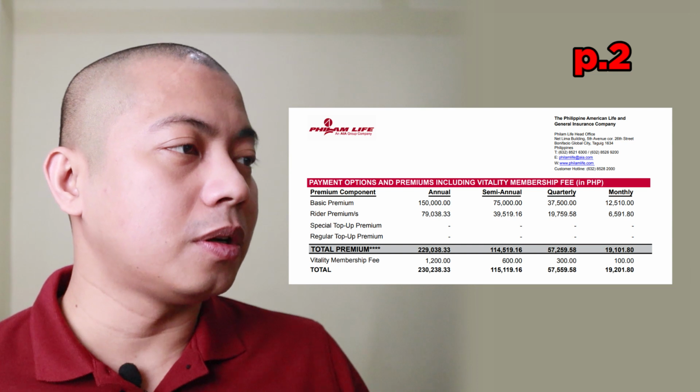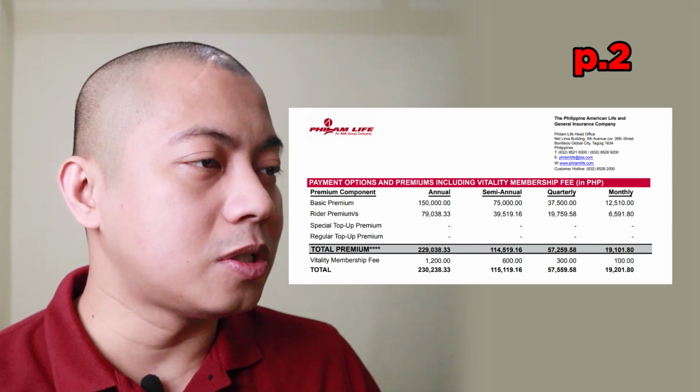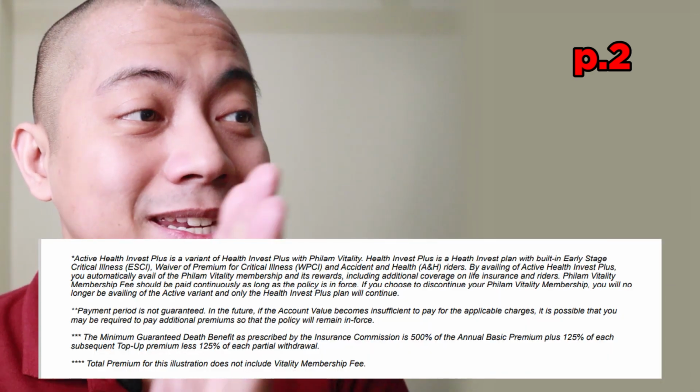Page 2. The top part says the payments. Annual, semi-annual, quarterly, monthly. This is how much you're paying. Premiums, this is how much you're paying for premium. That's how much the premiums are. Vitality membership fee.